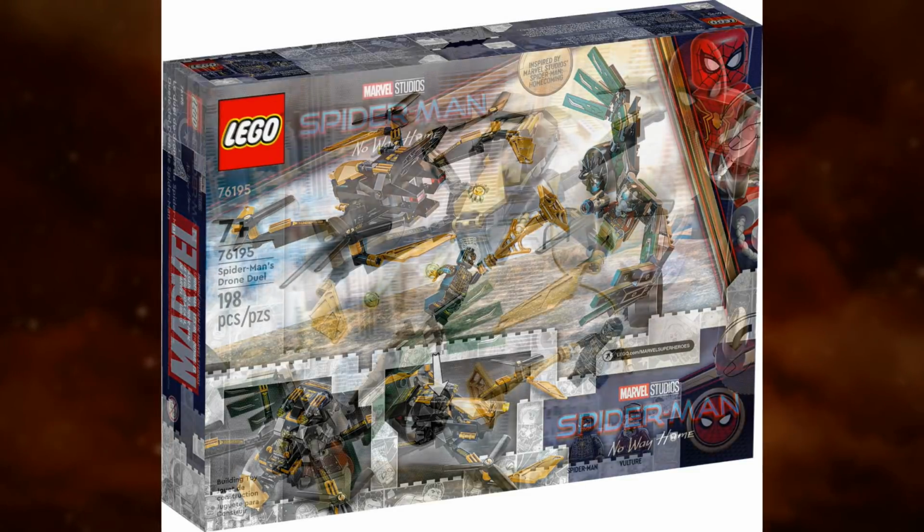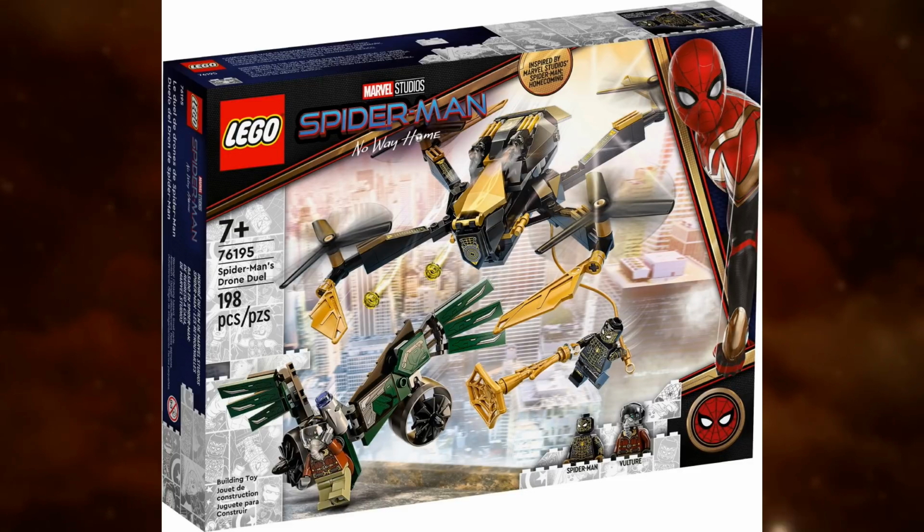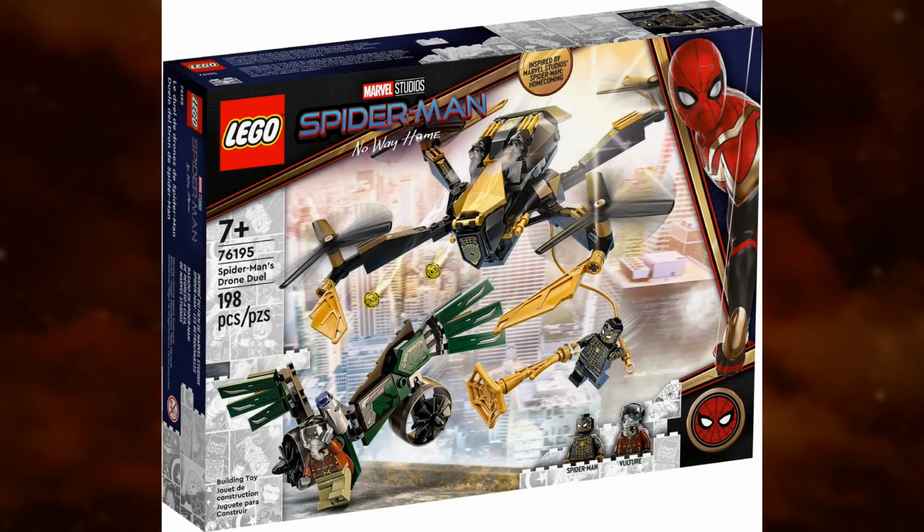But yeah guys, at 20 bucks, this set looks absolutely amazing. Like if I looked at this, it easily looks like it's going to be $30, but somehow there's 198 pieces in this set, so $20 is absolutely an amazing price. Definitely going to be picking this one up at $20. I definitely don't think you can go wrong with this one.